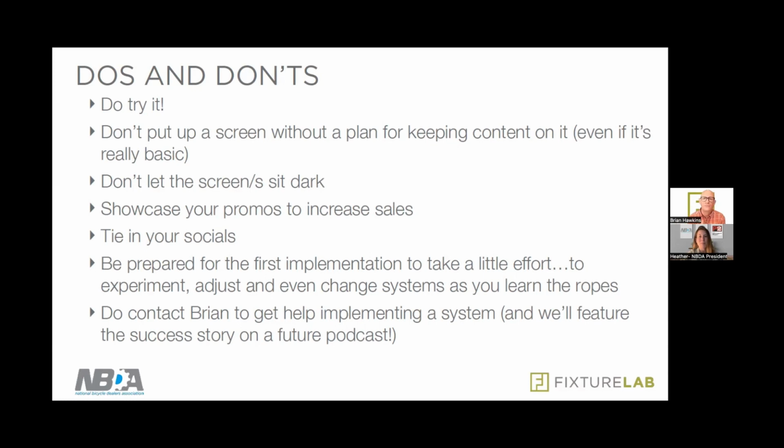Do showcase your promos and try to increase sales that way. Tie in your social media. Like if you're posting on Instagram, you may as well include that great imagery in the mix of the stuff that you're showing on screens.